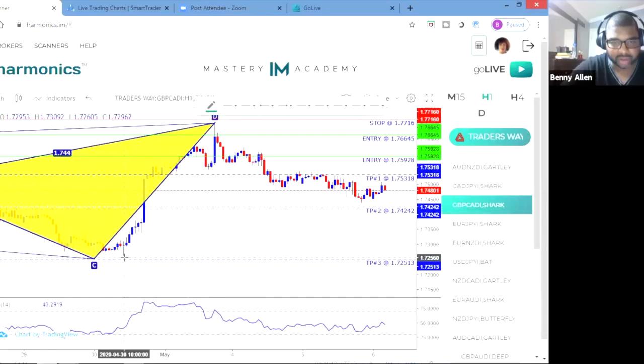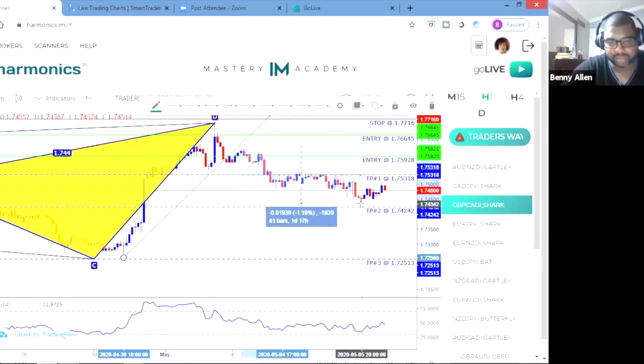repetition is the mother of all skill. You draw a trend line break, look, all day long. That's 193 pips. You didn't have to look for these setups.